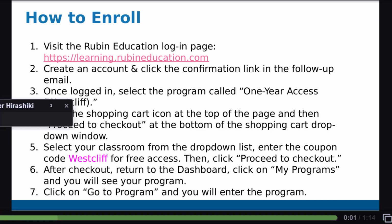The PDF that you can download by clicking on the Ruben Education tab on Gap does give the same information. I'll put it here for your reference as well. You can log in using this link here, and you will create an account and click the confirmation link. Once you're logged in, you can select the program, and that's called One Year Access Westcliff. We are looking for ways to embed this directly into Gap.